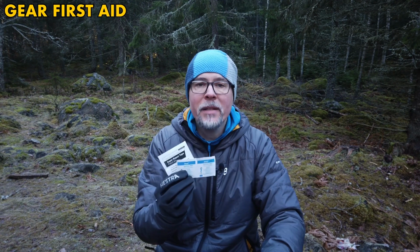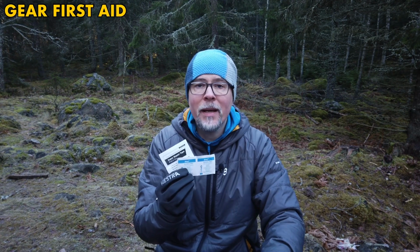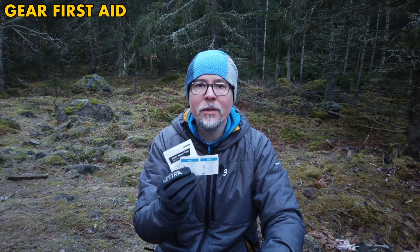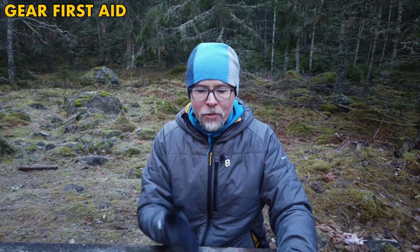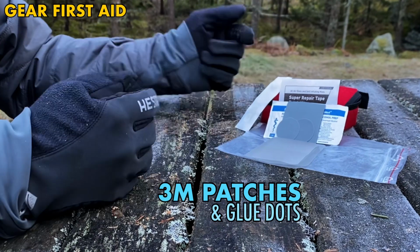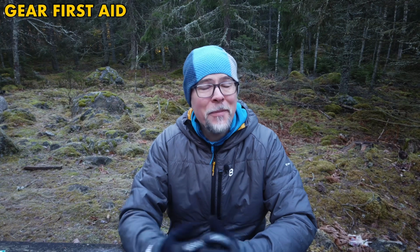I also bring some super repair tape to fix the leaks on my sleeping pad, and also some alcohol pads to go with it to clean the surfaces before putting on the tape. I also have some 3M patches that I got when I bought my Thermarest X-Therm, together with the small glue dots. So a little bit of backup here in case the first try didn't work, or if I get any more holes. I bring enough material to fix about 4 to 5 leaks. It is a good feeling to know that you don't have to sleep directly on the ground if something happens to your pad.